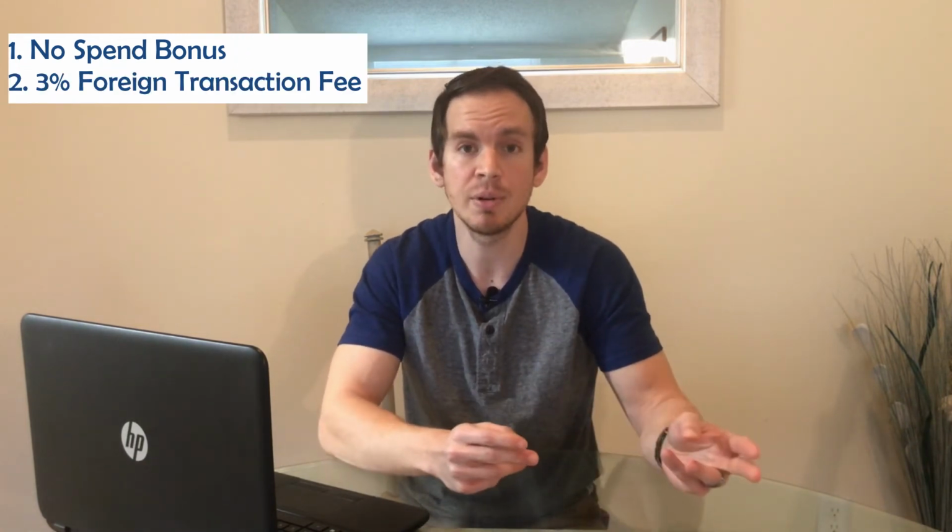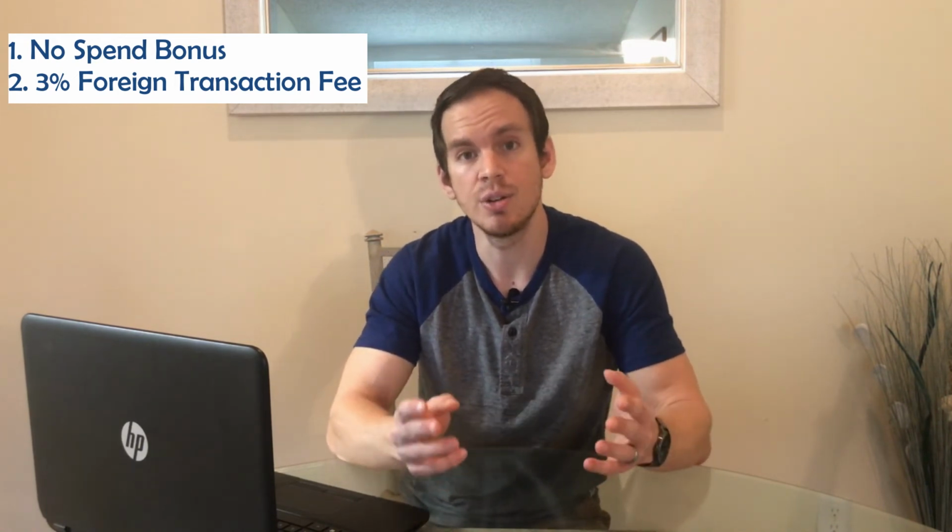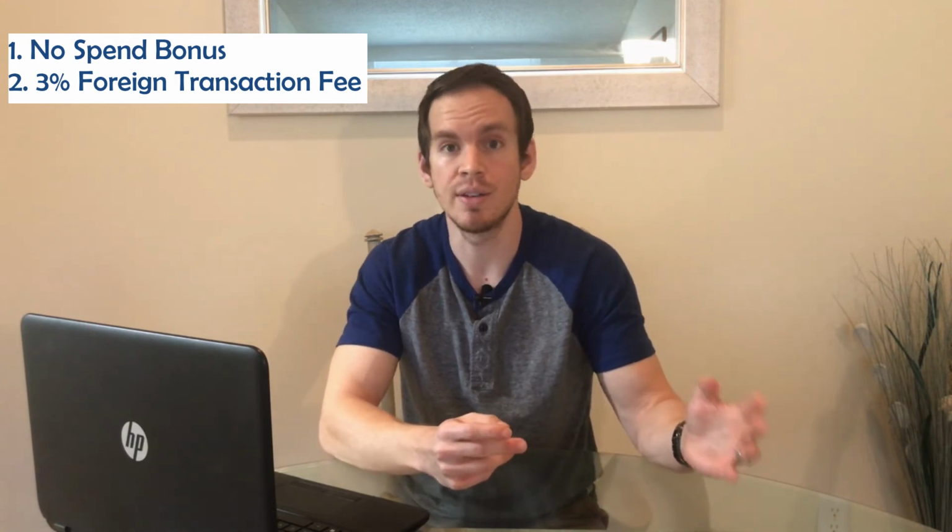Additionally, there is a 3% foreign transaction fee. So if you were to travel somewhere internationally, it would definitely be a credit card I myself personally would leave at home, just because there's other credit cards on the market right now that you can use internationally and you won't be charged a fee for using.